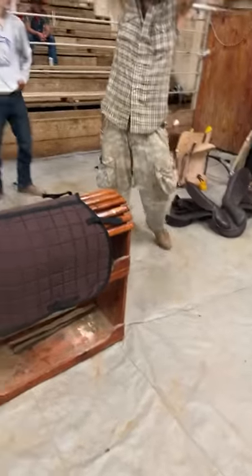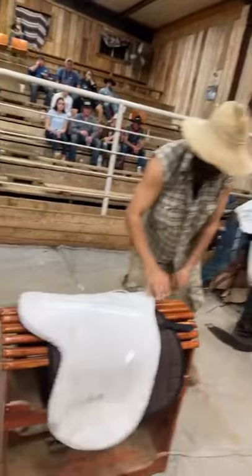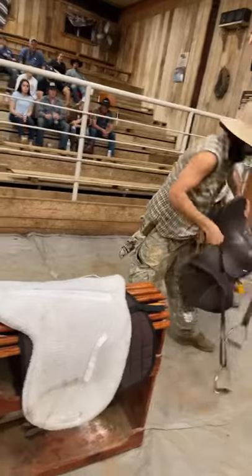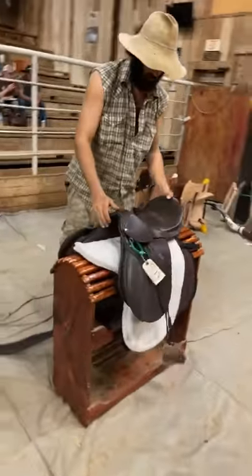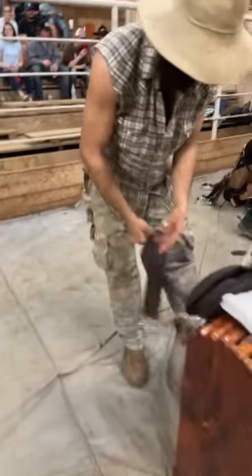Global English saddle. You get the English saddle with two English pads and the stirrups. Now, you get the girth and the leggings, skirts right there. It's a global brand now. It's 17 inches, a 17 inch English saddle. Alright, here we go, guys. Still got the tag on it.